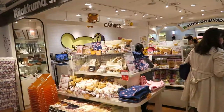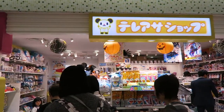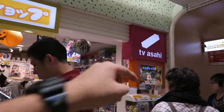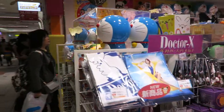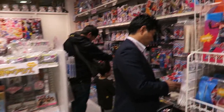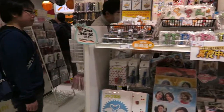Moving on. We've seen the Rilakkuma store in the previous part. So this is a pop-up store by... It's not really a pop-up store, it's a store by TV Asahi. So that's one of the TV channels over here. And there's a lot of Doraemons over here. A lot of all these stuff.